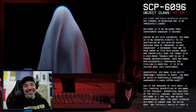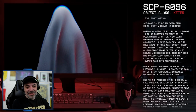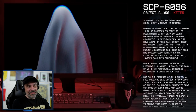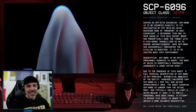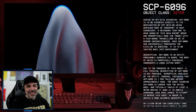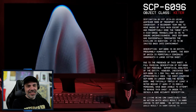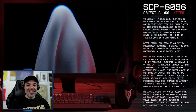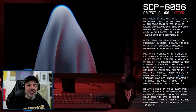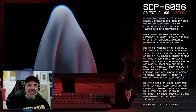What the hell? Description. Yeah, tell us about it. SCP-6096 is an entity presumably humanoid in shape, the body of which is perpetually concealed underneath a large cotton sheet. Due to the presence of this sheet, a full physical description of SCP-6096 is not possible. Superficial analysis of the entity, however, indicates that SCP-6096 is 1.55 meters tall and weighs approximately 48 kilograms.